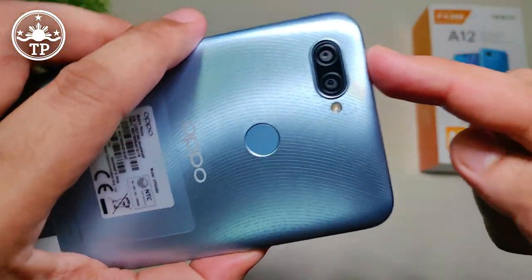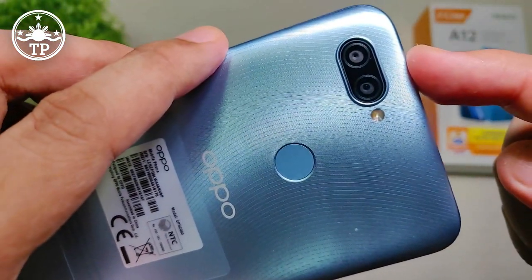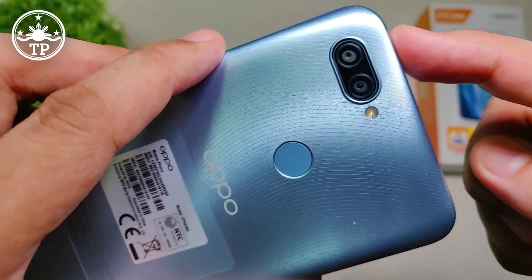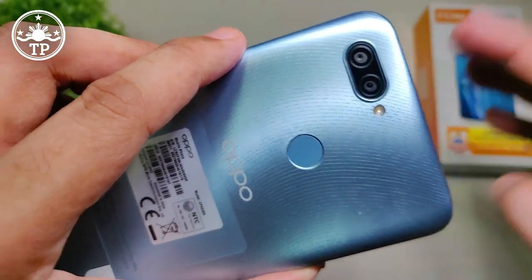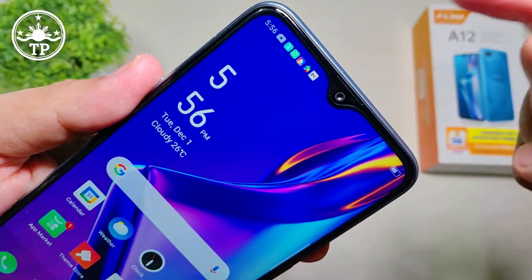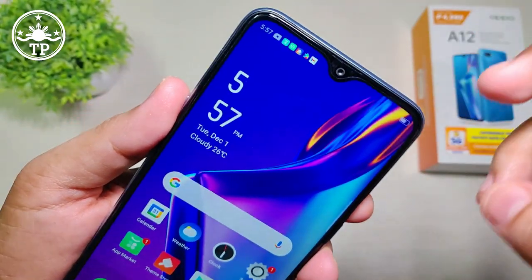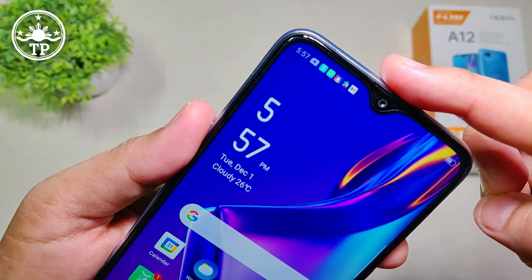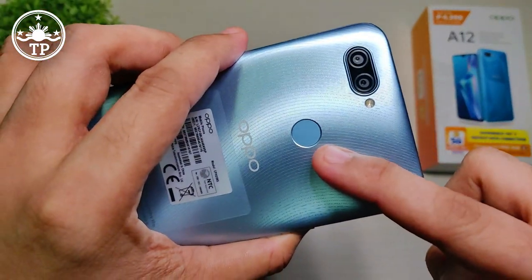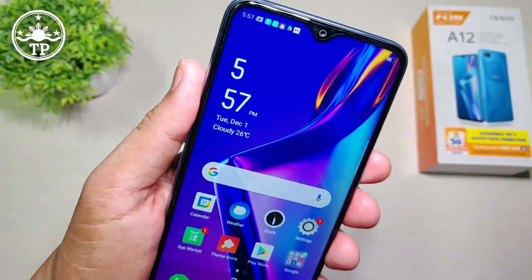Then of course you have the dual rear camera module here, which has the 13 megapixel main camera and also the 2 megapixel depth sensor. So the main camera records full HD 30 frames per second videos, just like the front facing camera. And this one is a 5 megapixel shooter, which is perfect for those who love taking selfies on their phones. Now, in terms of privacy and security, the phone has a fingerprint sensor at the back and also facial recognition integrated with the front-facing camera.